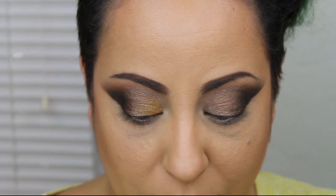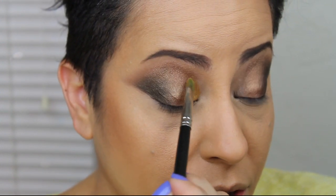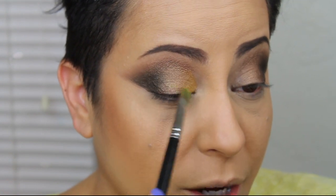Thumbs up if you used to have the Urban Decay Ammo palette. That was like my jam. And this used to be the look that I would do, but I would do, for this part, I would do that.